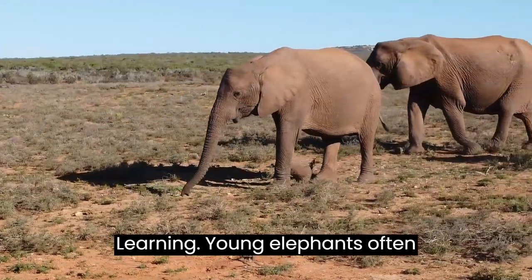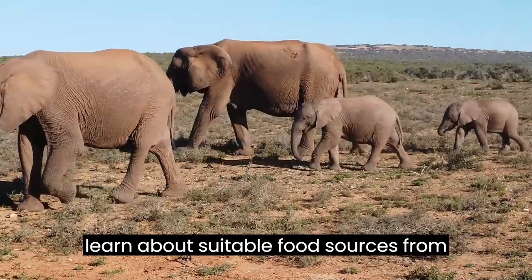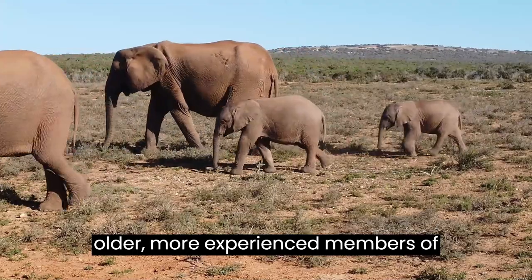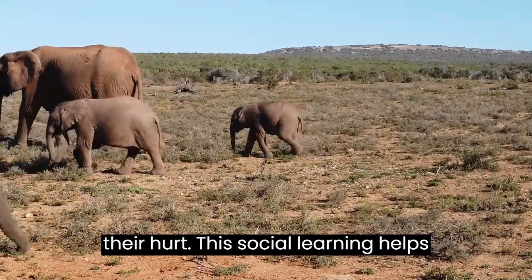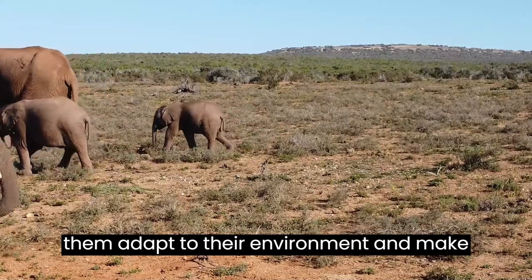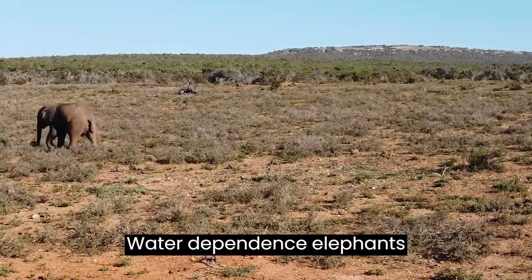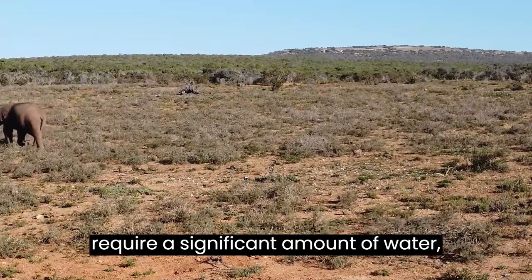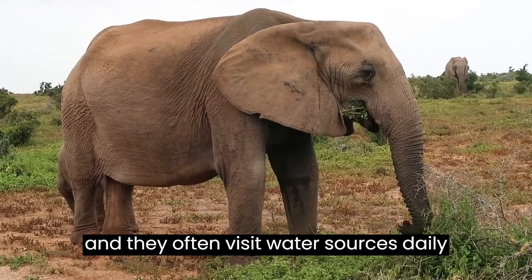Social learning. Young elephants often learn about suitable food sources from older, more experienced members of their herd. This social learning helps them adapt to their environment and make better choices when foraging. Water dependence. Elephants require a significant amount of water, and they often visit water sources daily.